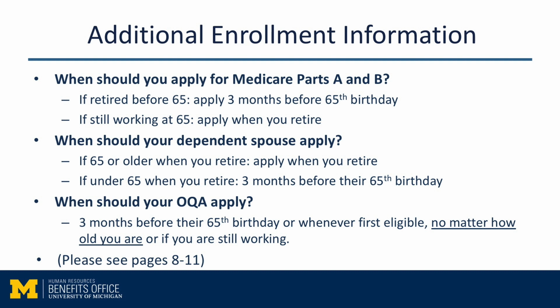If you cover a dependent spouse on your health plan, they should also apply when you retire if they are 65 or older when you retire. If your spouse is under 65 when you retire, they should apply 3 months before their 65th birthday.